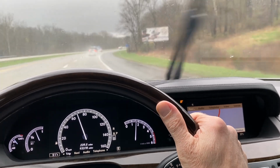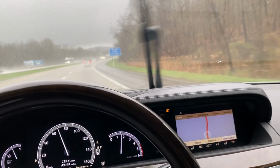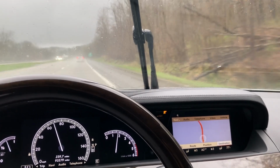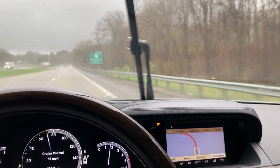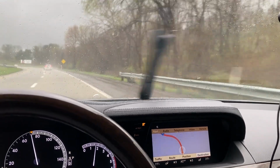Oh yeah, there is one other thing that's wrong with this car, which I'm noticing really right now. I think it's also in part due to the 20-inch wheels, basically letting you feel every nuance. But I think I have at least one bent rim.